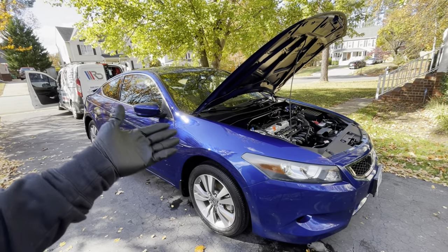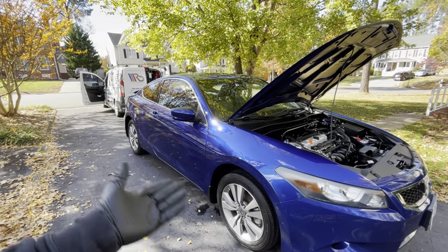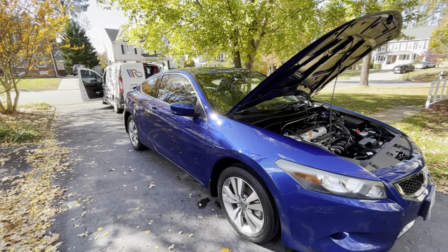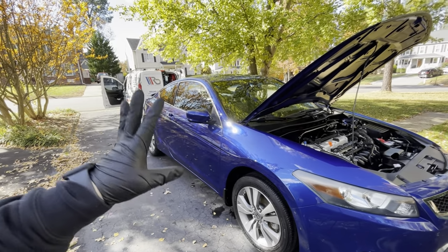So I hope you guys get any tips. This is mainly for new guys, or for anybody, even for my customers, to let them know that we always do our best to protect their vehicles.